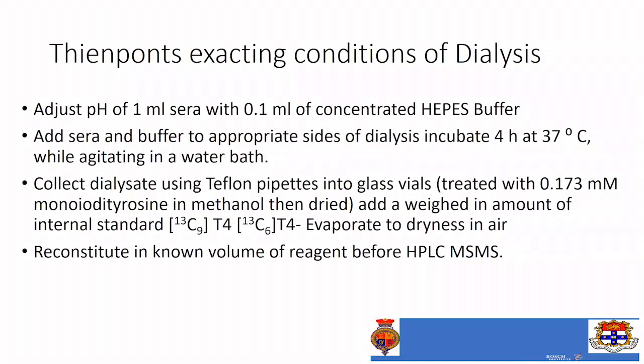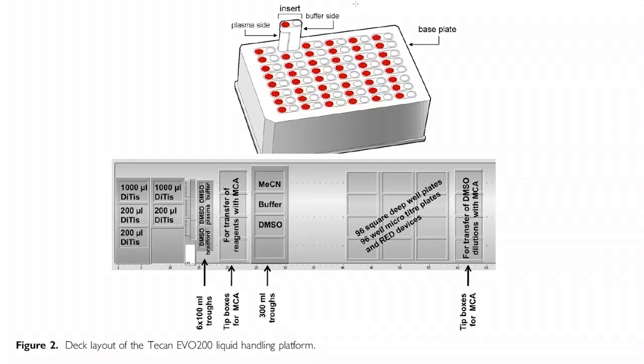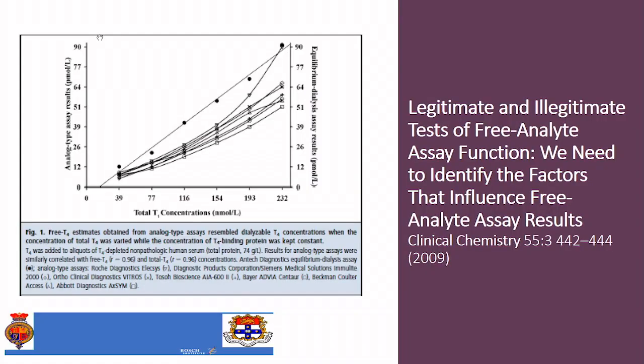We now have seen that there's a TECAN system for automated equilibrium dialysis. I don't know if this meets all the requirements, but it certainly might be one way in which we might be able to meet some of the requirements, if we're ever going to have a high throughput assay that can allow us to measure free hormones.